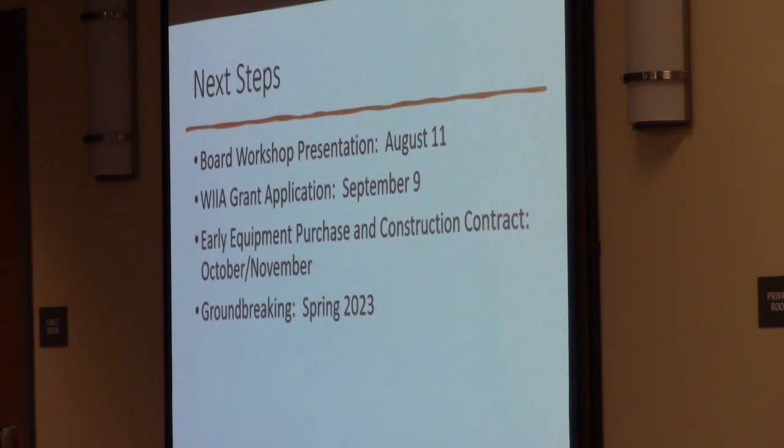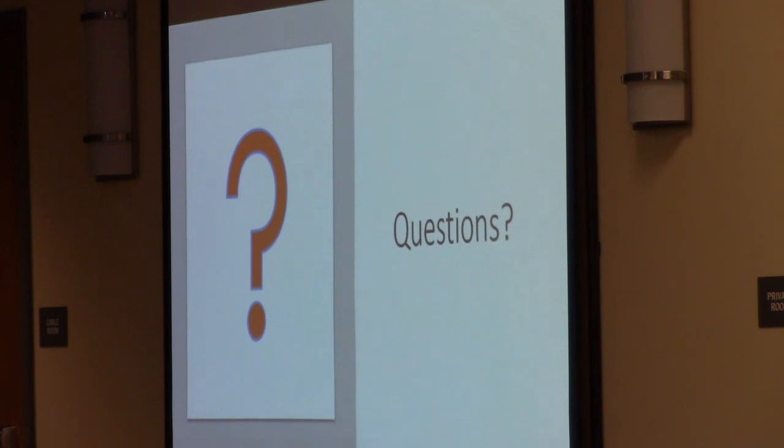In terms of next steps, we're presenting tonight, August 11th, to the workshop to give an update to the town. The next major grant application goes in on September the 9th. We are in a position to negotiate and execute an early equipment purchase and construction contract in October or November with approval of the town. And we would like to have groundbreaking in spring of '23 as soon as the construction season can open, such that we can start to get these savings and revenues into the town as soon as possible. So with that, I'm very happy to answer any questions that you might have.